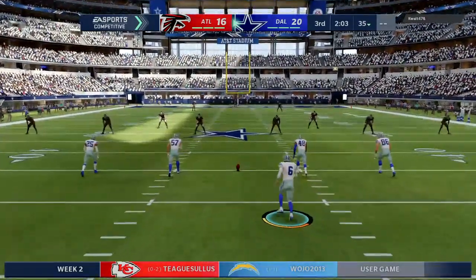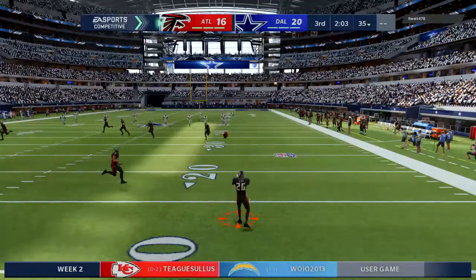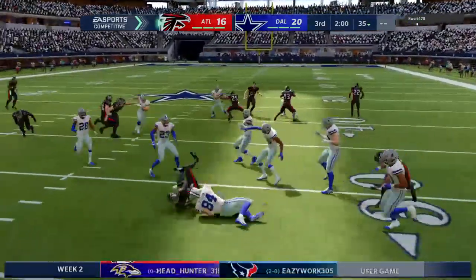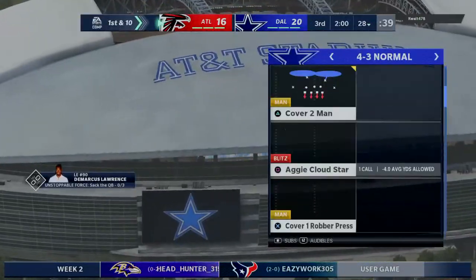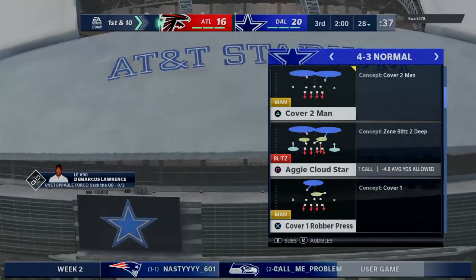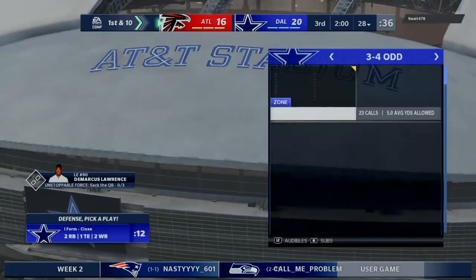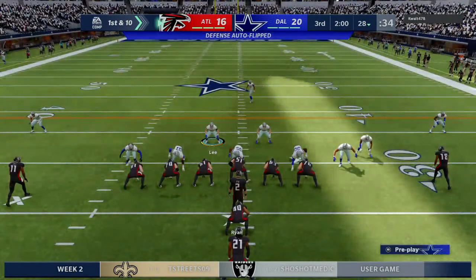Set now to kick this one away, and off it goes. Here's Oliver. And able to take it past the 25 and up to the 28-yard line. Stand 10 at their own 28-yard line. About set to begin their next drive.